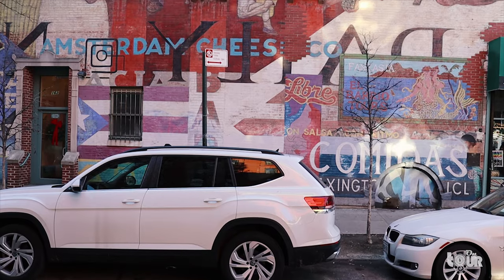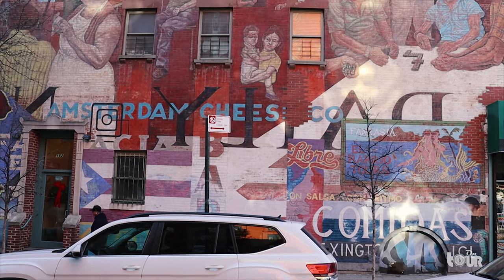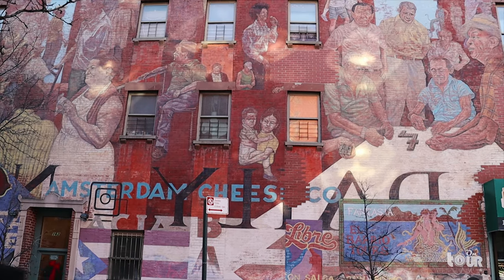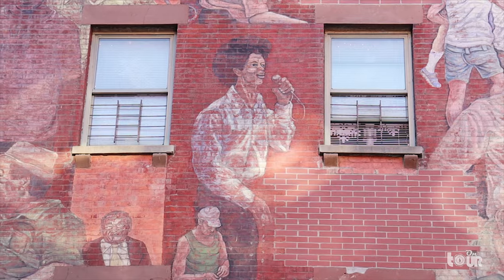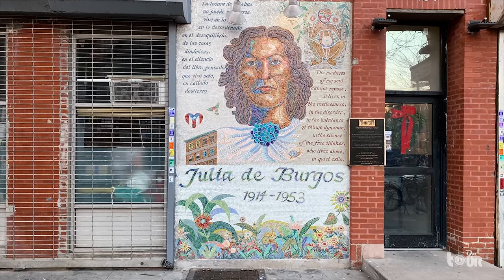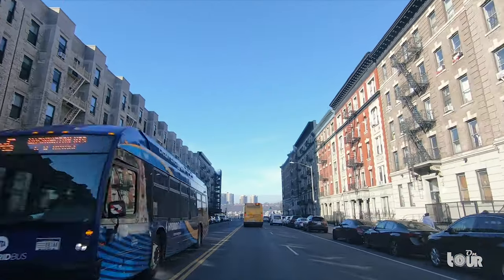And the murals painted on the buildings depict the everyday life of Puerto Rican residents. Puerto Ricans are the majority in this part of the neighborhood, containing one of the highest concentrations in all of New York City.